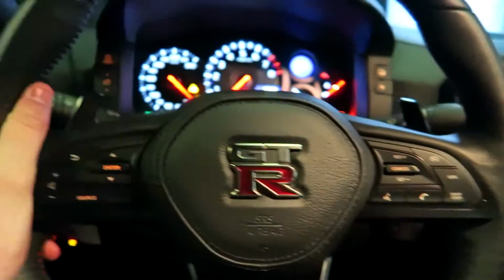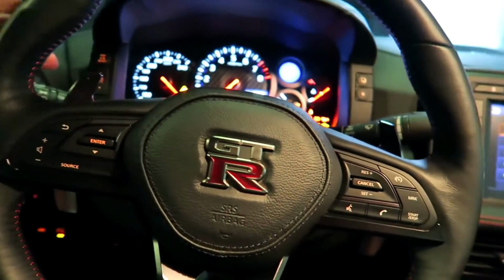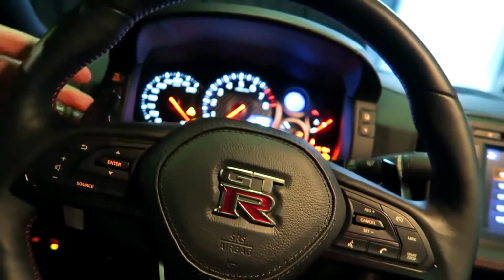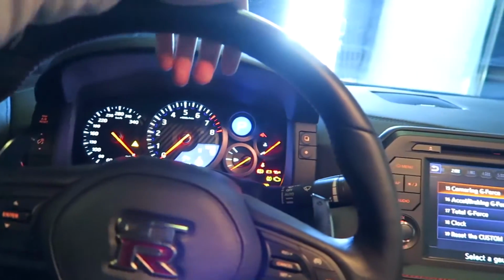I actually haven't got the car on, so I can't move the steering wheel much, but you can see they're attached completely, whereas on mine, they stay in one position, and if you move your steering wheel up here, you can't change the gear. Whereas this, it will follow your hand all the way up.